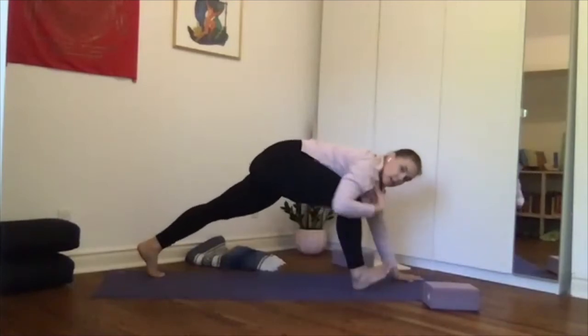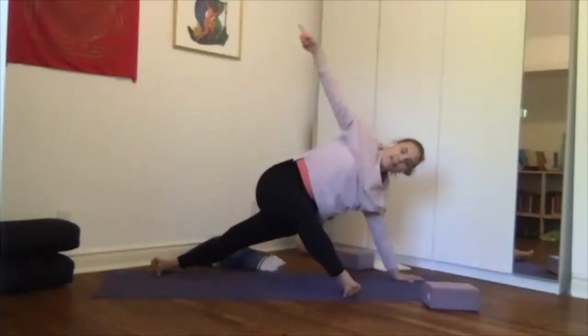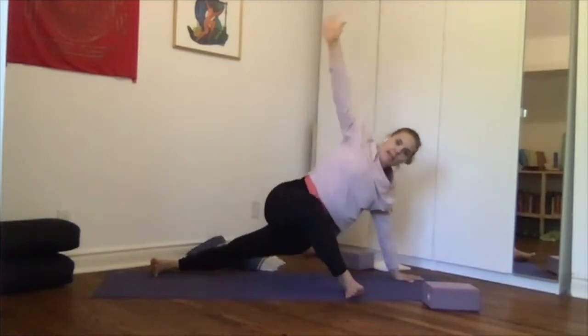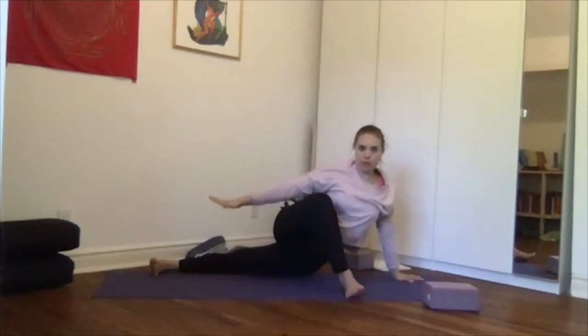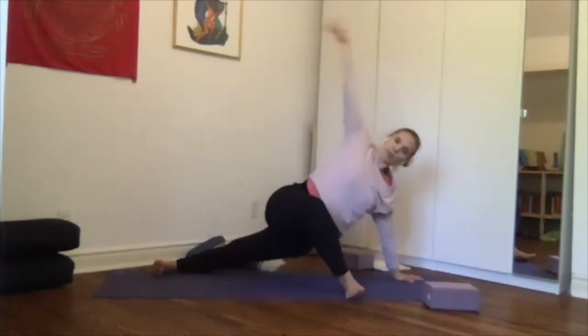Lifting the right toes up, rotating to the right. So tucking that left hip underneath the right hip. Right arm lifts up. And then exhale, take that left hip towards the floor, reach for the back foot. And then inhale, lift and reach up and over.